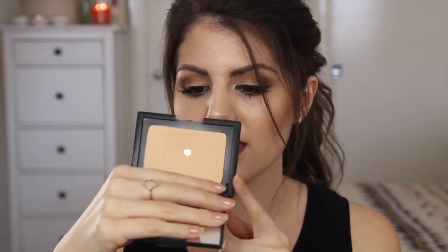This powder I find, this is DeVille from NARS. It's just the powder foundation. I don't know if it has a specific name, but I find that this is a little bit yellow. So if I have foundations that are a little bit too pink, putting a bit of this on top can counteract that. It also adds that extra coverage sometimes when I need.